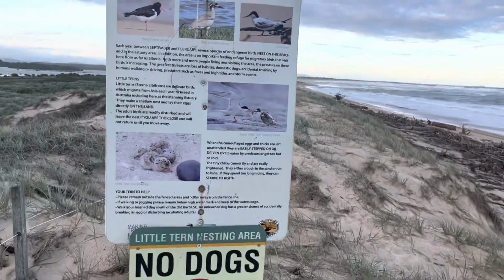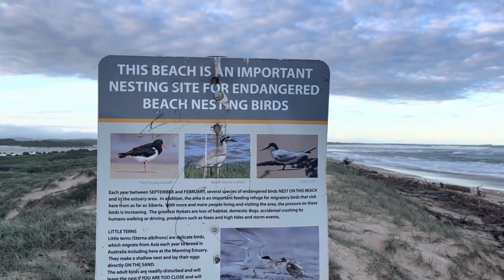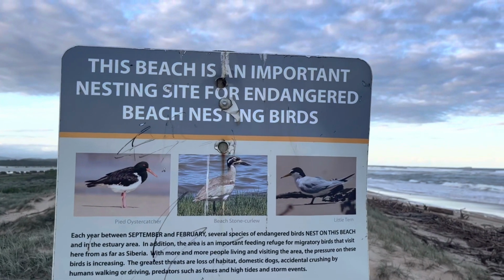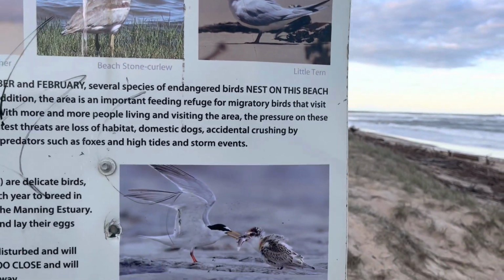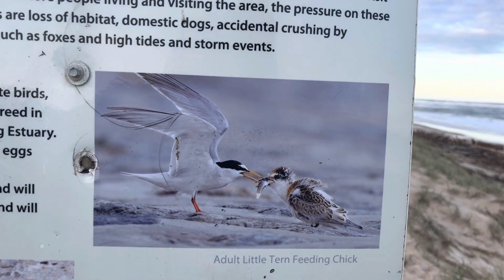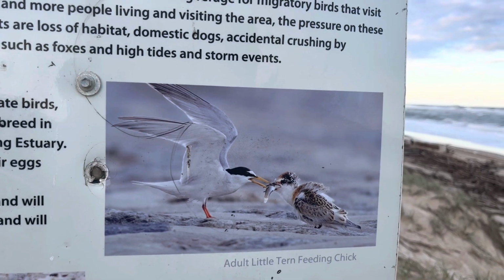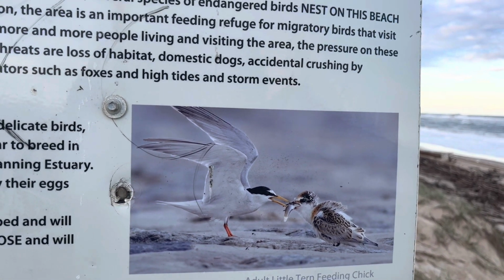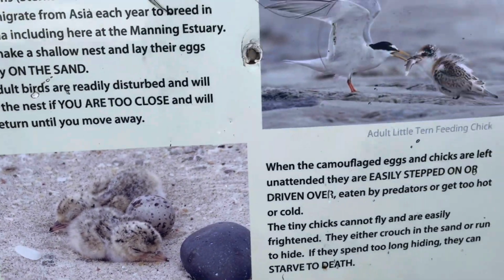There we go. It's a little tern nesting site. Pied oyster catcher, beach stone curlew, and that's the one we're after, the little tern. And that's their breeding grounds. You can see where they at least managed to get a photo feeding the chick. I can only hope I can get something like that. And there's a photo of the chicks. Let's see how we go.